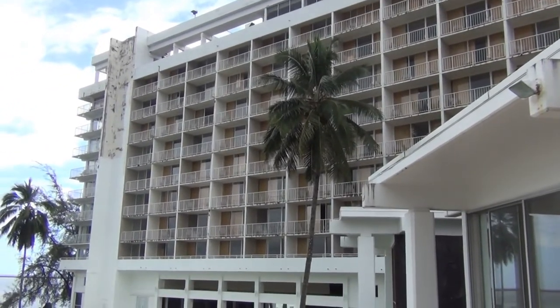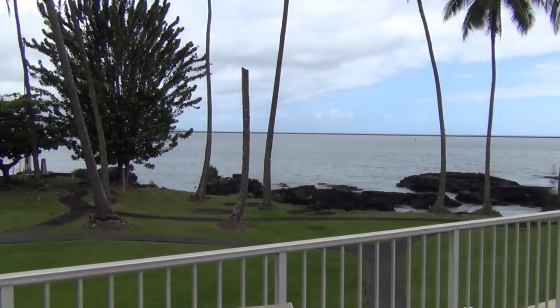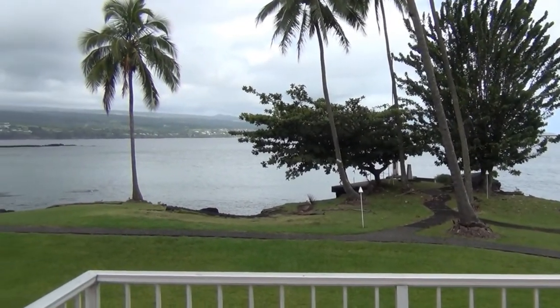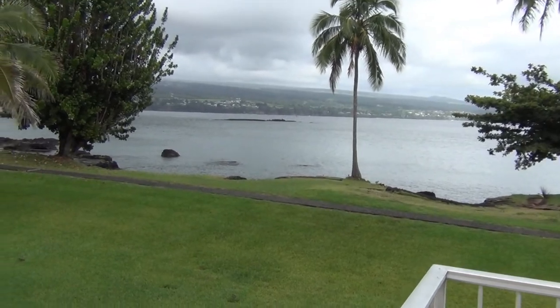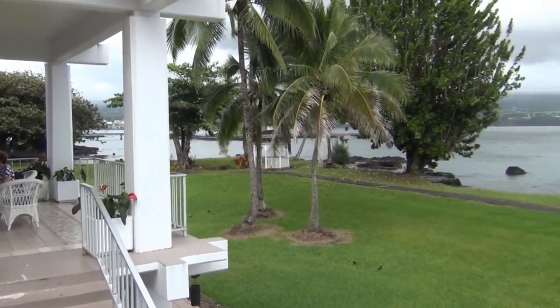So this is our hotel over on the Hilo side. It's okay. I wouldn't call it great. But we're only here for 3 nights. Nice bay though. It's on the Hilo Bay.